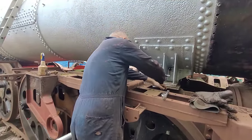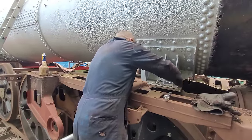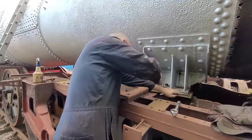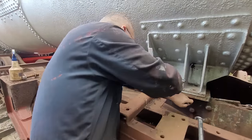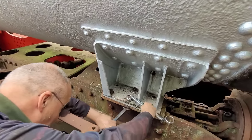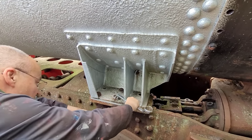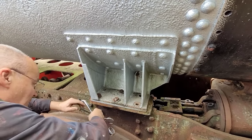There has been plenty of background noise in this video. That's due to the fact that we've got plenty of guys on site here today. Some of them working at the front of the loco, some of them at the back, some of them working on another loco, Brocklebank line, which is next to this one. They're busy grinding away with the grinders, cleaning the frames up.